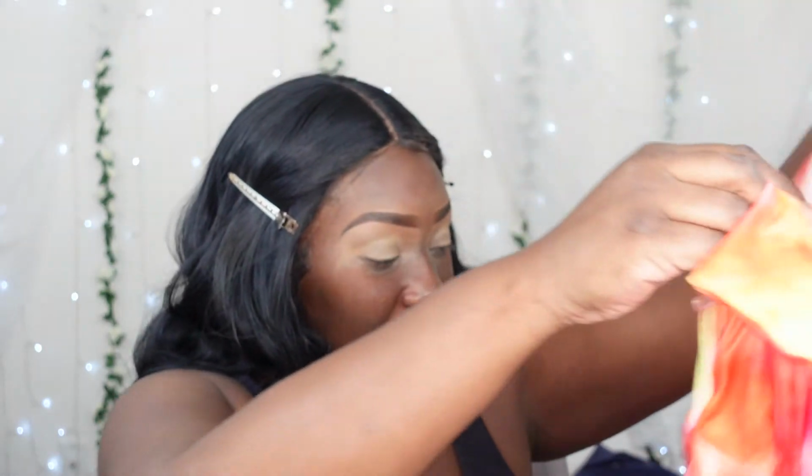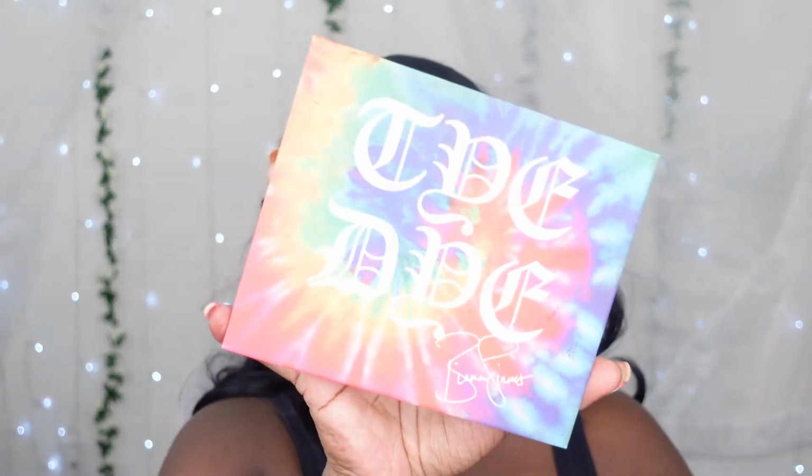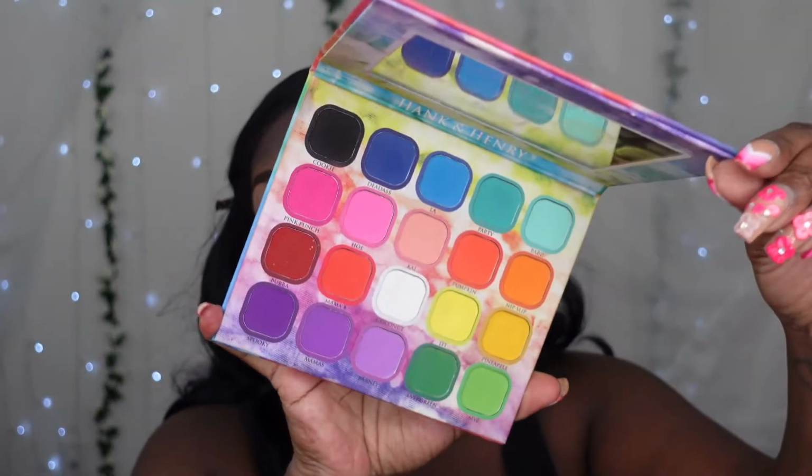Yeah, this is a nice little comfy dress. I see a little bit of red. There's a tad bit of a splash of purple in here. We got green, pinkish red, orange, pretty bright summer colors. So I'm going to color coordinate something to go with that. I'm going to be using my tie-dye palette by Hank and Henry, y'all. This is what we're going for today.